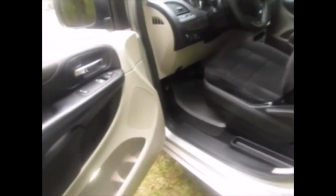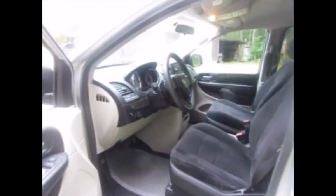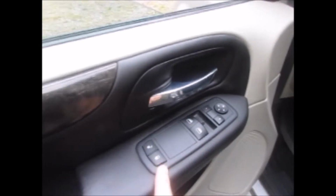Now, move on to the front seat. Lots and lots of storage. Got your fake wood grain accenting, your chrome door handle, power mirrors, power windows, only for the front 2 windows, and of course power locks.